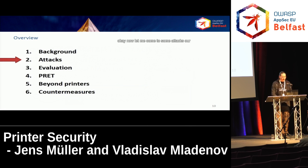Okay, now let me come to some attacks. Our methodology in finding new attacks actually was pretty simple. We studied the standards and some proprietary extensions of PostScript and PJL that were publicly available, and we simply looked for features of the language that can be used to actually perform attacks against printers. Before actually coming to the attacks, I'm going to give you three attacker models so you can see who actually is able to perform the attacks.